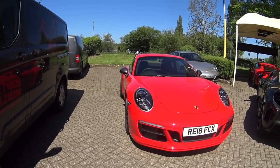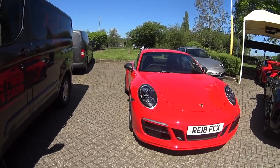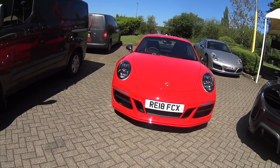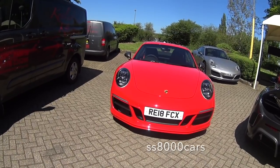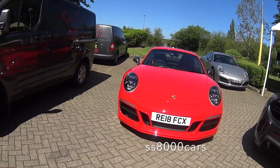And they say the new 992 is due for release at the end of this year. So my recommendation is, get yourself a Carrera T if you can. I really think you'll have a lot of enjoyment out of it, and it'll be the last of a type.